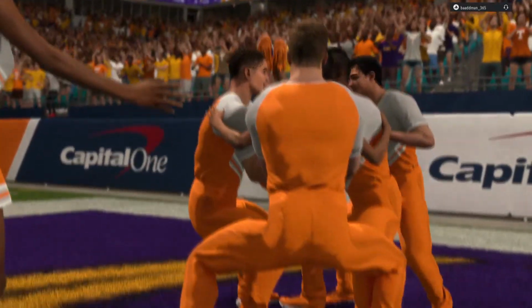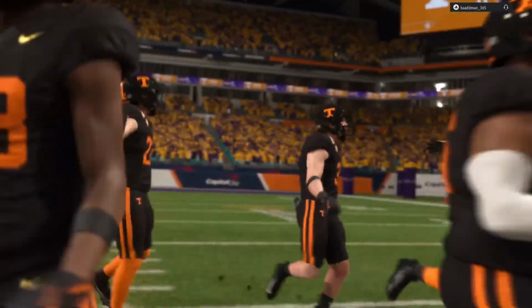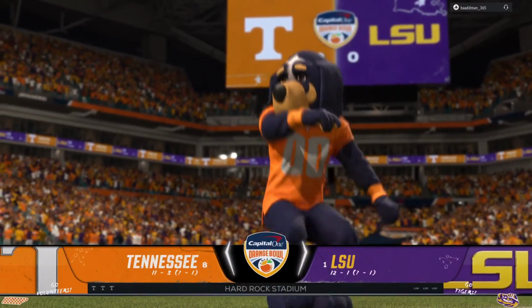The Tennessee Volunteers, taking on last year's national champions, the LSU Tigers. ESPN Sports College Football, I'm Chris Fowler here in the booth with Kirk Herbstreit. Time to find out who's going to be moving on in the college football playoff.